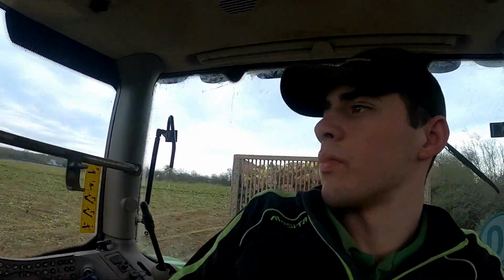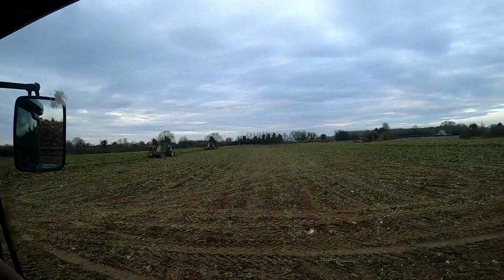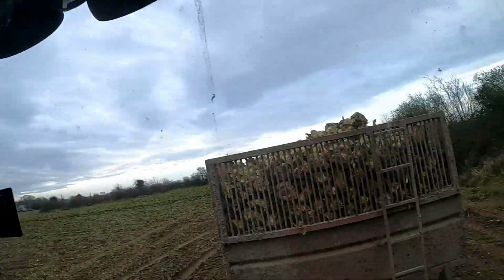So we've got a New Holland drawn, the man we're working for, his tractor, and then we've got our own 279s, and that's it. And this tractor, we don't have the M because it's plowing at the minute. So we're going to try and finish up the Beet, hopefully, and get this done and then get on to the plowing. It's the plan.